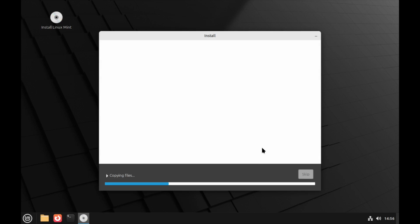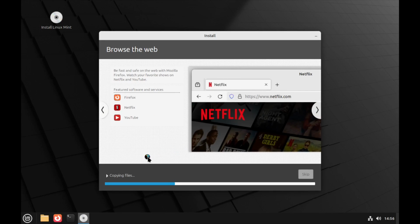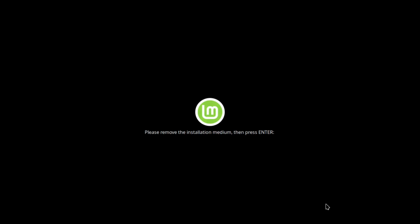Right now, Linux Mint is installing. This will take about, for me, up to 10 minutes. But if your PC is very, very slow, it may take 15 to 20 minutes. Okay, so it has finished installing. I will reboot my computer. And now you should remove the USB stick from your computer and press enter.